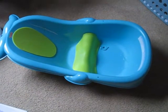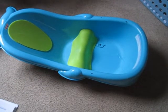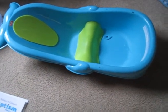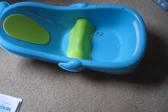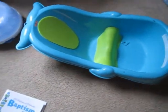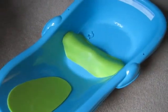This tub is amazing. I went through like three of them. I got one at my shower, hated it. It was like real super fancy. It had like a draining spout for like dirty water to go out. And it was just way too complicated. This is really simple. It's got a place for the baby to sit while you clean them. It's got a drain. It's just by far the best tub, I think.